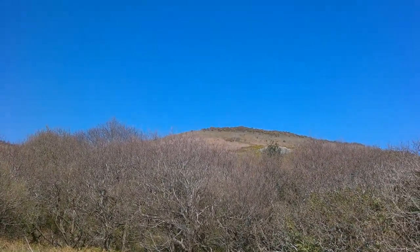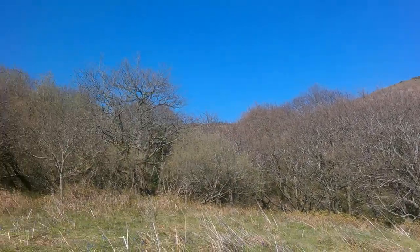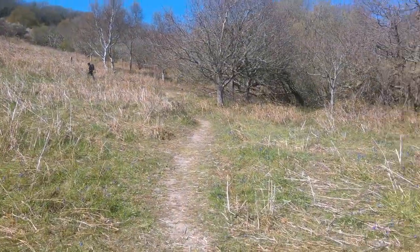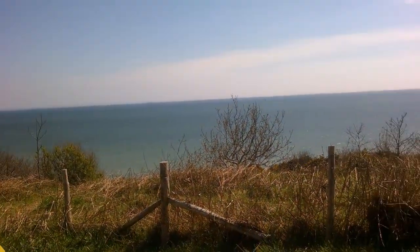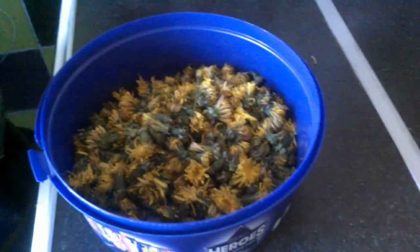So right up the top there, plus a bit further, is where we started. And we came all the way down through Warren Glen and closer to the sea. Right, so we've got ourselves a big pot. First job is we've got to take all the stems off and the leaves, because all we want is the heads. So I'm going to pause this video and I'll come back.